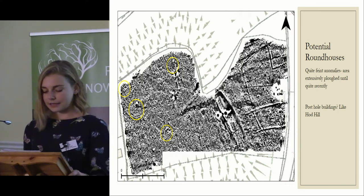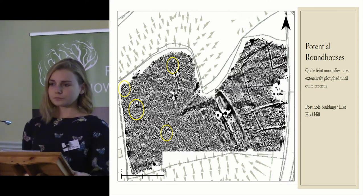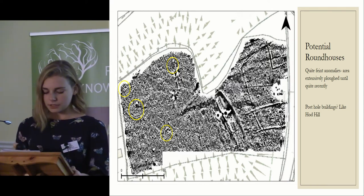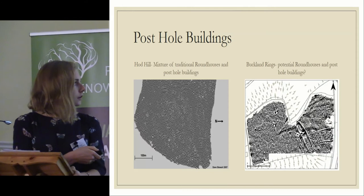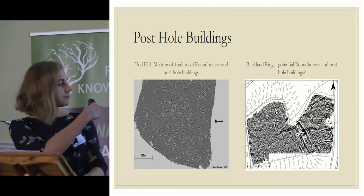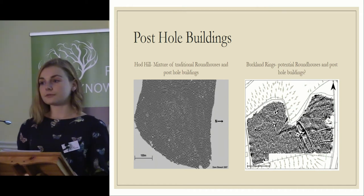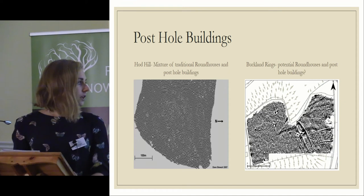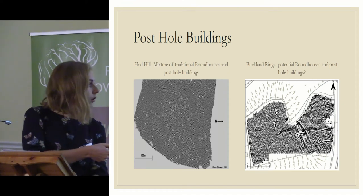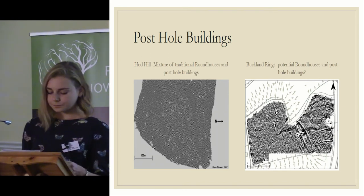But I spoke to my lecturer, and he said potentially there could be post-hole buildings, which wouldn't show up as well, especially if the site was extensively ploughed. So he told me an example at Hod Hill. This was geophysics conducted on the left by Dave Stewart in 2007 at Hod Hill, which is another Iron Age hillfort. I don't know if it's clear to you, but they've got loads of roundhouses, but also these four poster buildings.